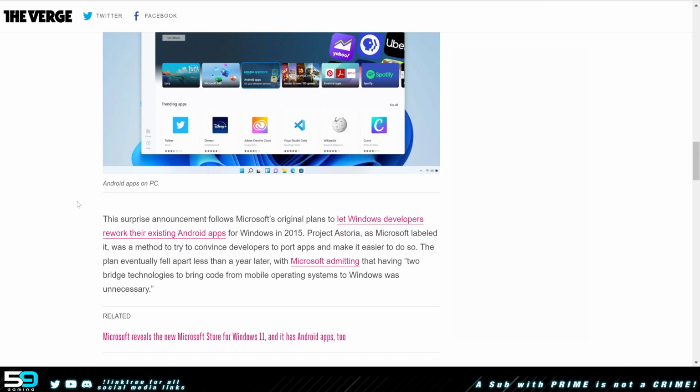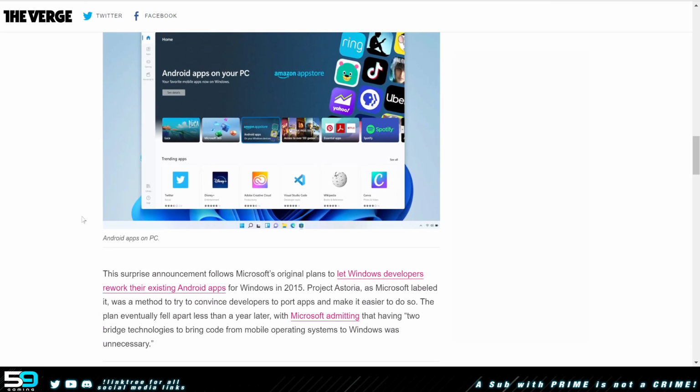And people are calling it an emulator, quote unquote, but it's not. It is, but it isn't, because it's not running Android. It's just emulating the ability to compile and run the specific apps on your computer. It's not actually Android doing it. It's just Intel's bridge technology that allows it to run these things.